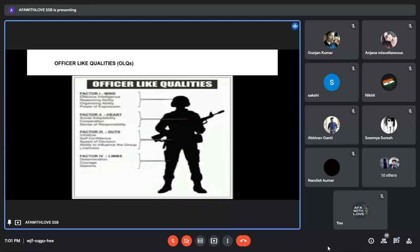That's all you can do to improve your officer-like qualities, and start increasing more and more hobbies, read more books, increase your co-curricular activities and sports. So, does anyone have any doubt regarding anything?